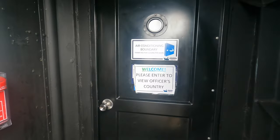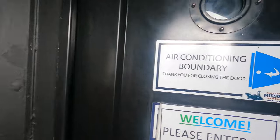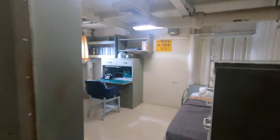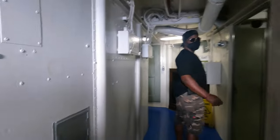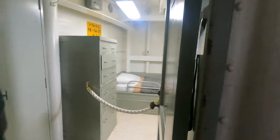Please enter to view the officers. Let's go. That's crazy. You guys had a good bed. You can actually go in here. The doors have been closed. The AC feels good though. Wow. Can you imagine that alarm going off and everybody hopping up to go fight?